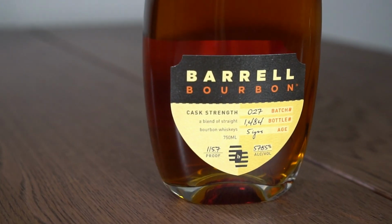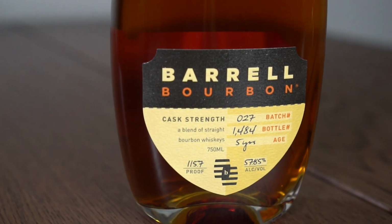This is batch 27 for the cask strength. I think 25 won double gold in San Francisco. So we'll see how this opens up. We got the Neat glass that they use there. We've been using it here in the last couple of videos. And of course, good old Glen. We'll see how she does.